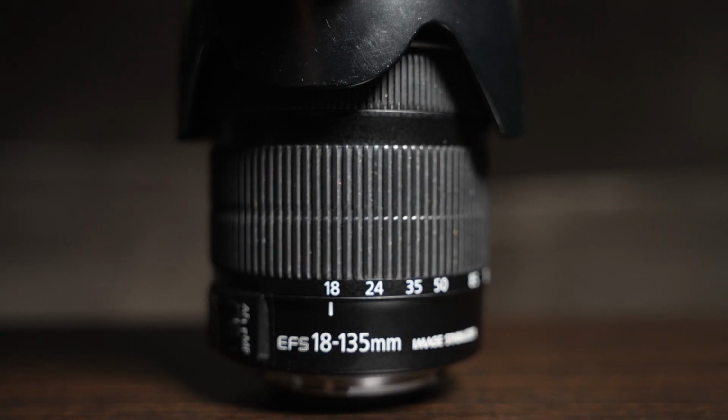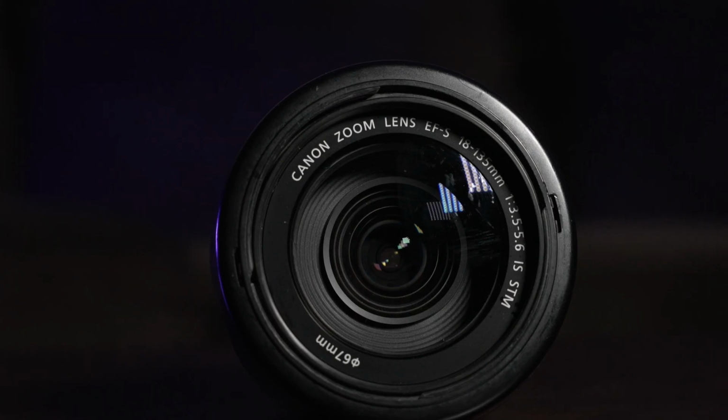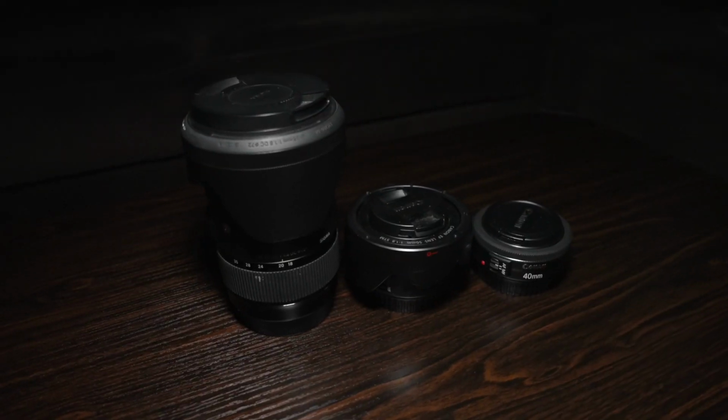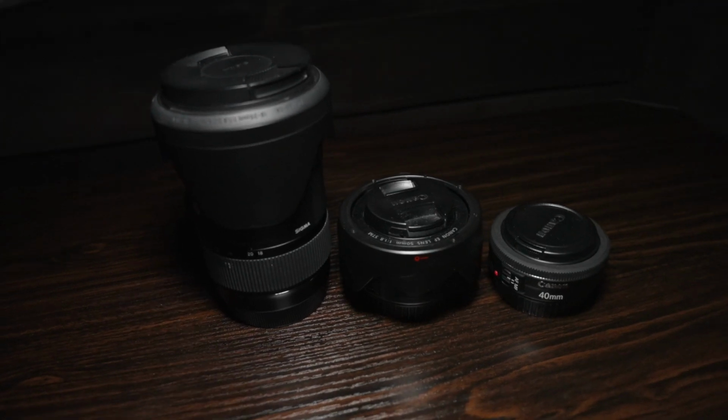You really do get good image stabilization with the kit lens, which is what I'm using right now. And of course Canon has their pancake lenses for the crop sensors. I think there's a 40, which is a 2.8, and then of course they have their 50, which everyone should have a 50, and that one's a 1.8, I believe.